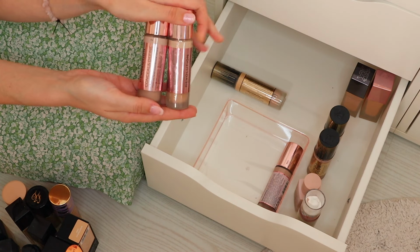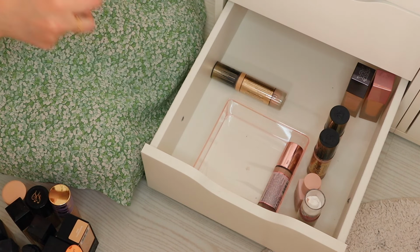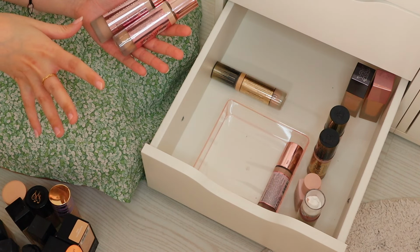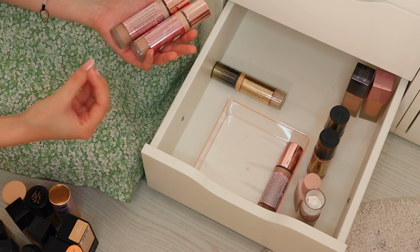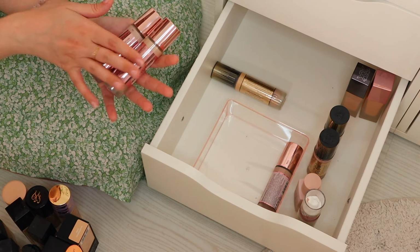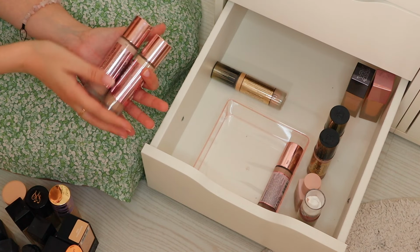And my Conceal and Define is actually a new bottle, so it's not old. So I will be keeping this one. Now, to be honest with you guys, since they released the Conceal and Define, I have found other foundations from them which I prefer because they are more lightweight. They are still good coverage, but not as full as this one. And I don't look for foundation looks with full coverage, but I will keep this.